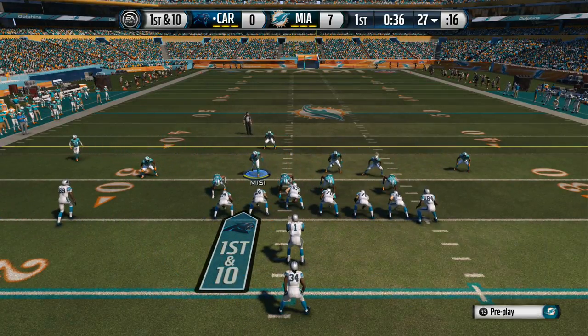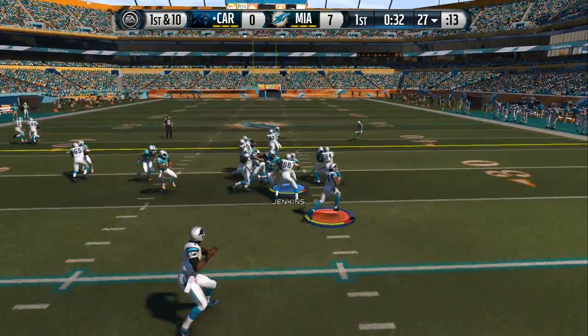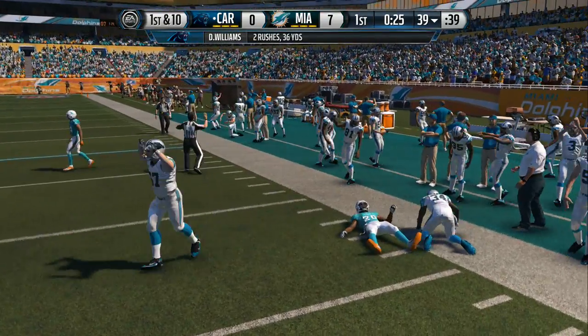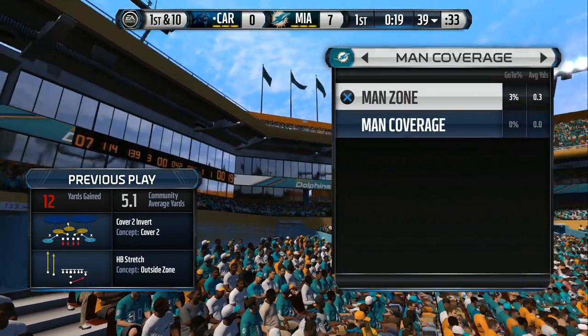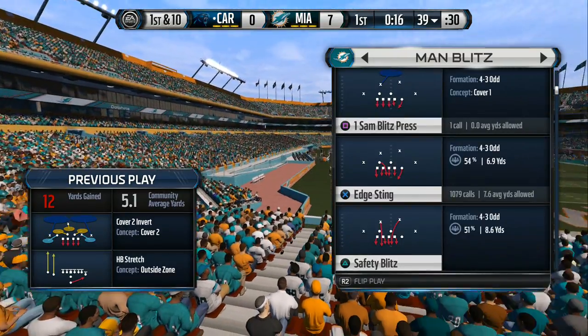Here they come back to the line after picking up over 20 yards on that last play. Williams, he's got a little bit of daylight here. Williams is tackled down. Williams is a guy, anytime he gets a chance to get into the secondary and make a big play, he thinks he's going to take it for a touchdown. Not this time. It's a big run, but still well done.